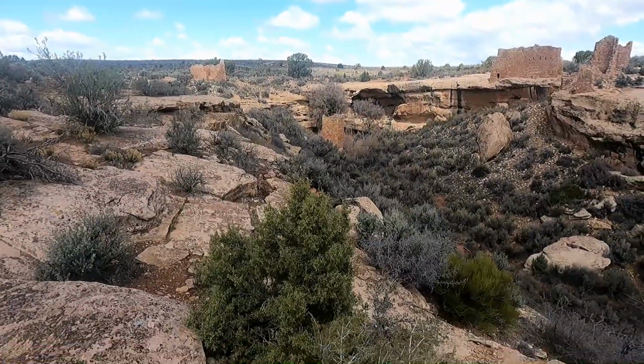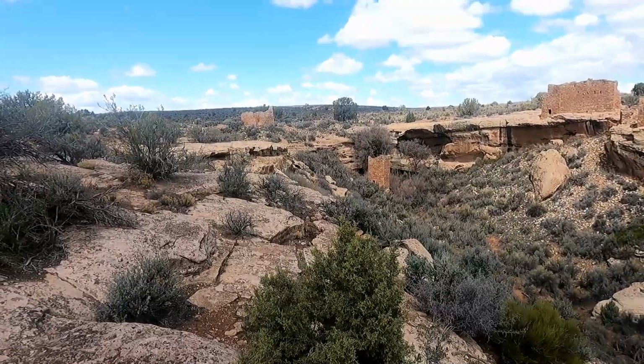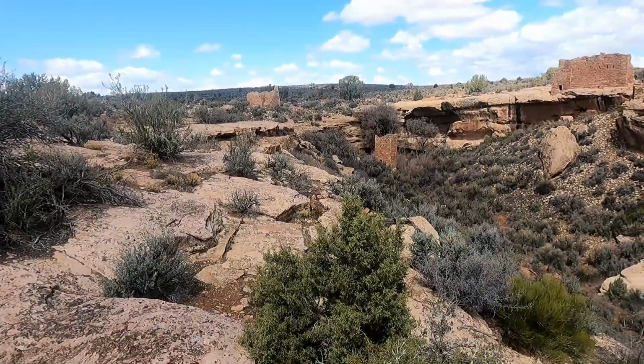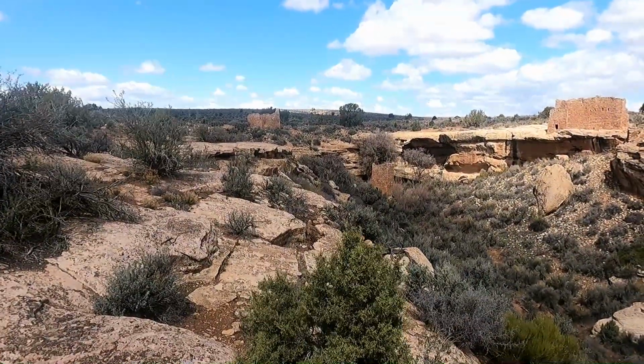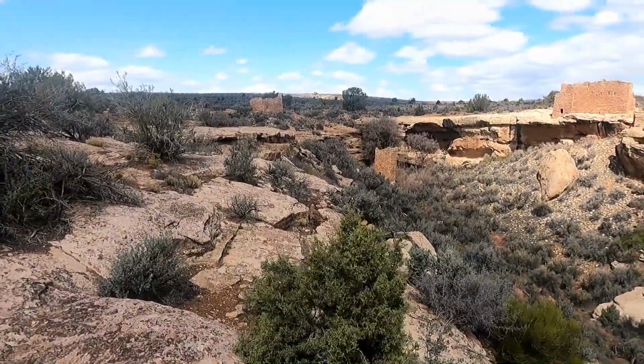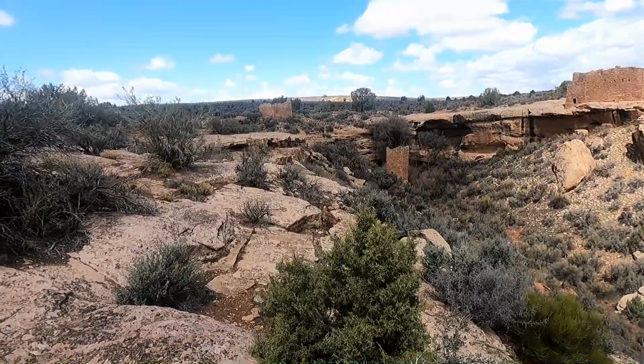A kiva was excavated beside the tower, but unlike other areas where they had a tower and a kiva, they were not connected by a tunnel. And all the trees down there just show that that's where the spring was, and that's what sustained the life in the square house settlement.